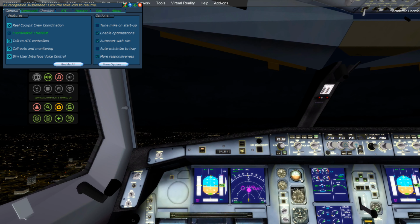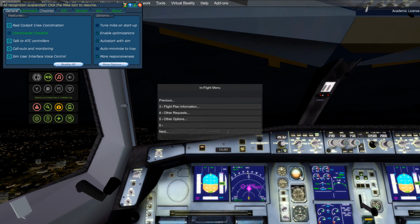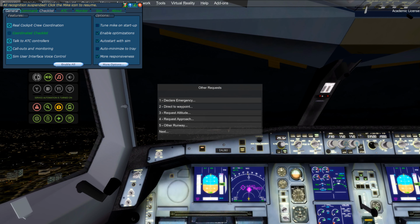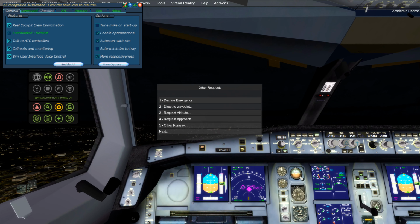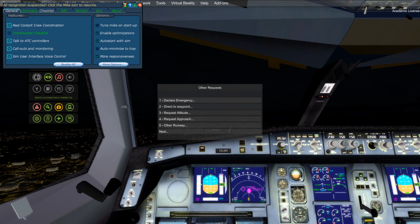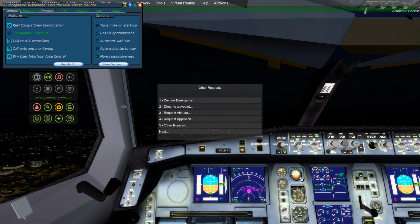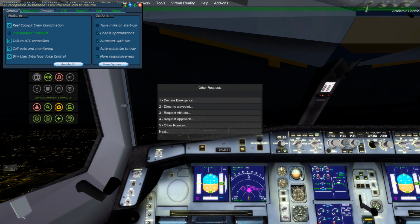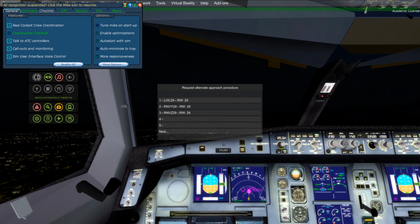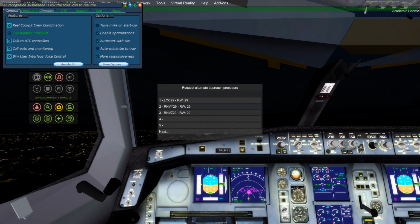Contact tower on 119.5. Flight plan information. Other requests. Other options. Close window. Other requests. Declare emergency. Request altitude. Delta 5591. Climbing to 3,500. Delta 5591. Climb to 3,500. Request alternate approach procedure.